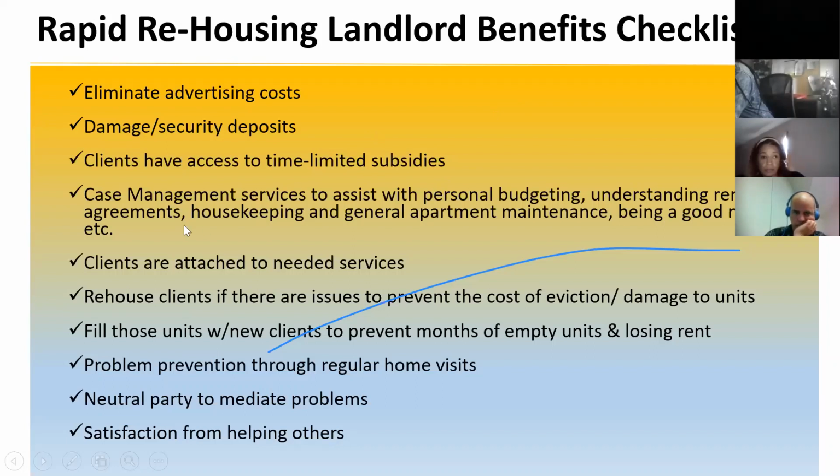Also, there's damage and security deposits. The clients have access to time-limited subsidies. You know, at first it used to be 6 months, but sometimes it can be a little bit more, but it is a subsidy. There is a backing that person has. They have the support, and financial support.